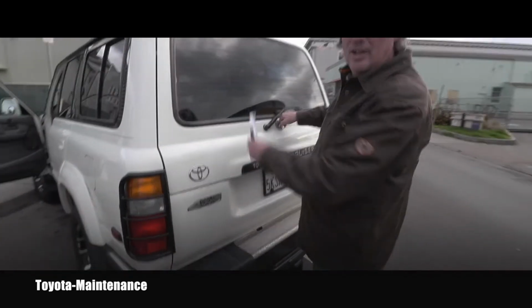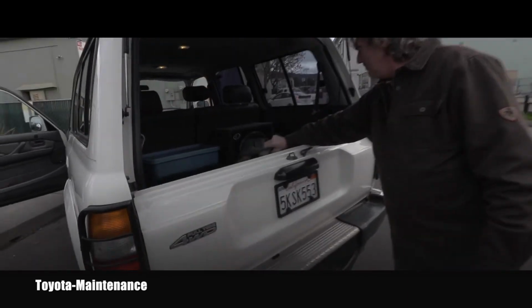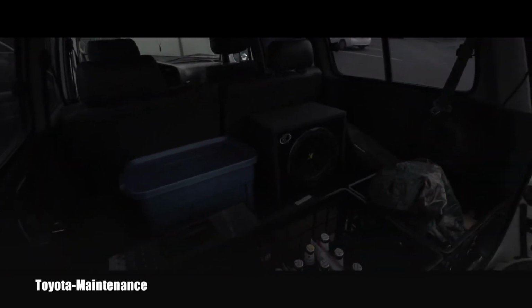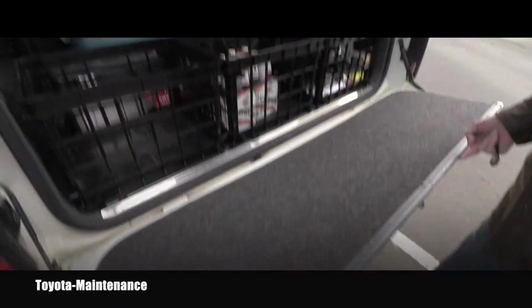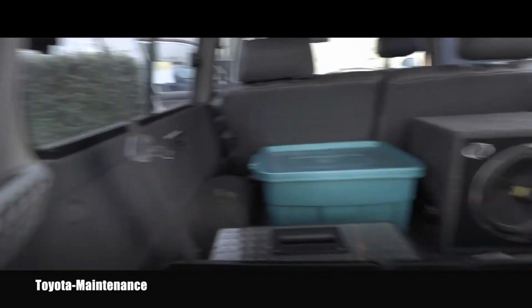I changed all the locks on the whole thing. Nice. It's kind of messy, but no, it's not messy. See, all this is beautiful, original. My goodness, I love it. And it's perfectly preserved in the Toyota gray color.